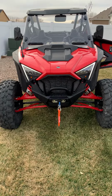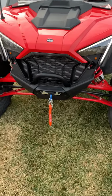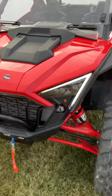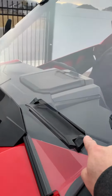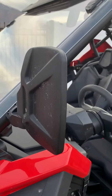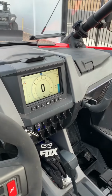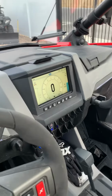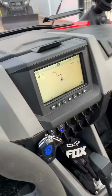The new RZR XP Pro walk around with the winch with remote, full windshield with vents right here, street legal kit, mirrors, blinkers, the dash that has the GPS map built in so you can see where you've been and where you're going.